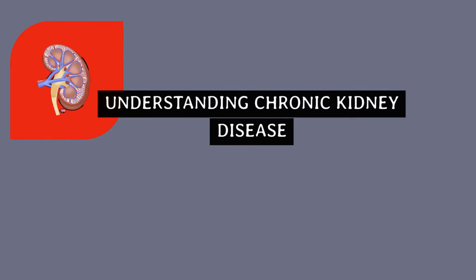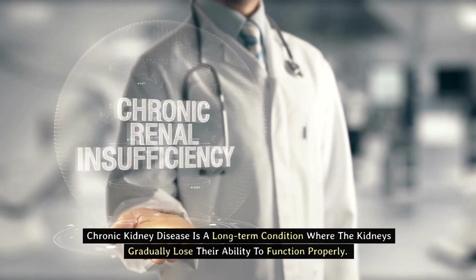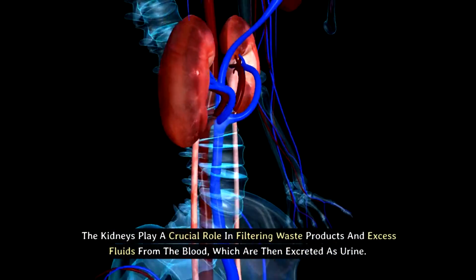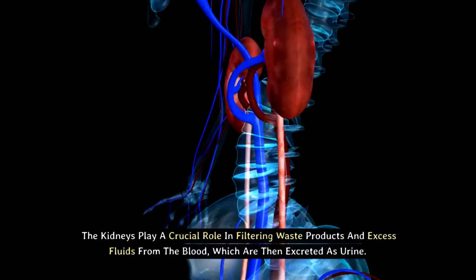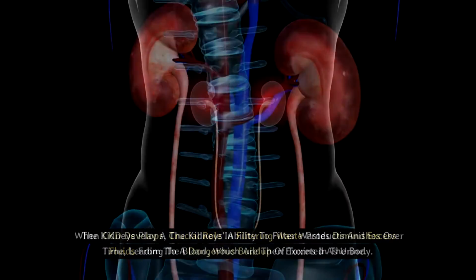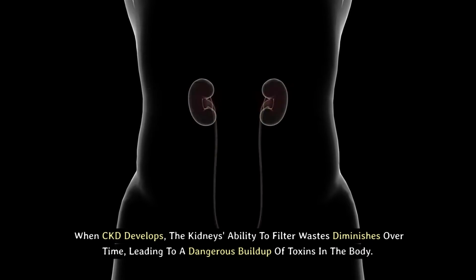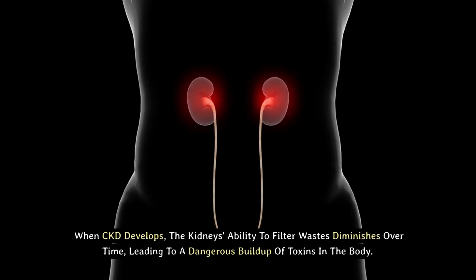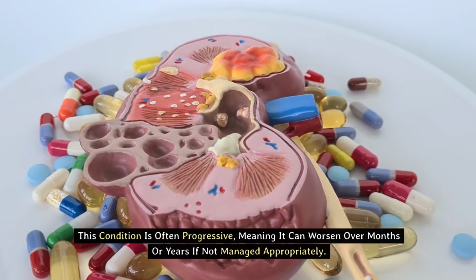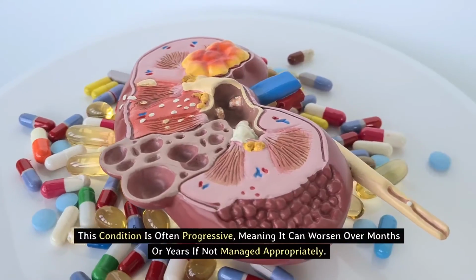Understanding chronic kidney disease. Chronic kidney disease is a long-term condition where the kidneys gradually lose their ability to function properly. The kidneys play a crucial role in filtering waste products and excess fluids from the blood, which are then excreted as urine. When CKD develops, the kidney's ability to filter wastes diminishes over time, leading to a dangerous buildup of toxins in the body. This condition is often progressive, meaning it can worsen over months or years if not managed appropriately.